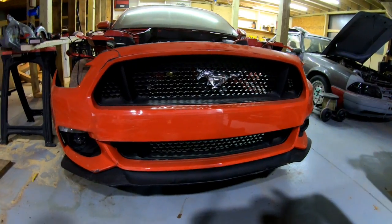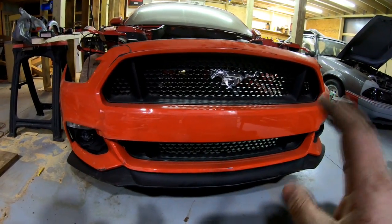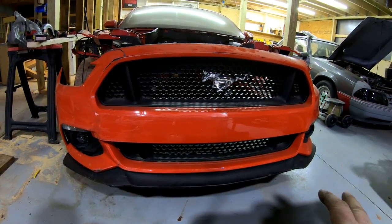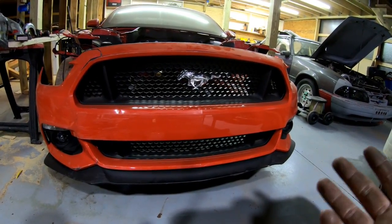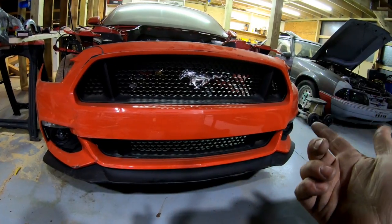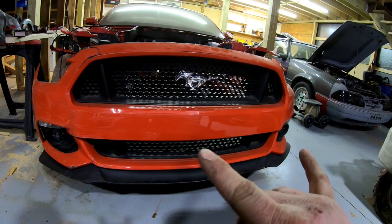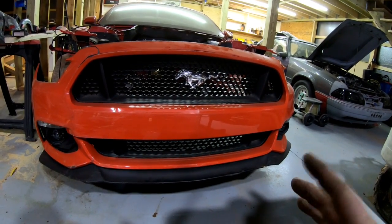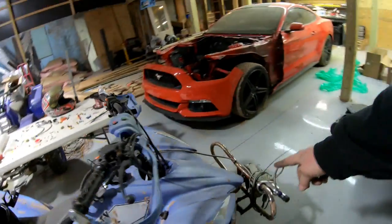Alright, so this didn't turn out exactly as I wanted, but it's not that bad. I put the front bumper in place and wanted to get a look at the car and see what was going on. I guess you're not really going to see much without a hood and fenders and headlights, obviously, but it's not that bad. Take a step back here behind the nitrous-powered Chinese ATV.